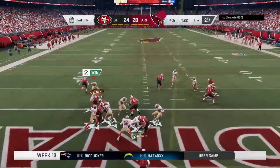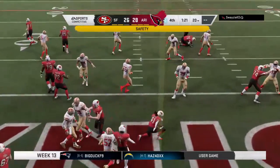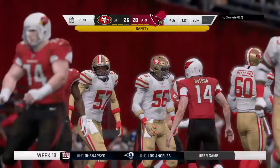Again, it's Kamara. And he's not going to make it out of the end zone. The push too strong, and that'll be a safety.